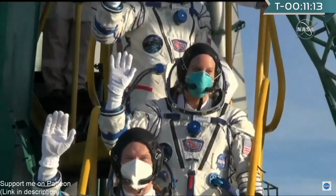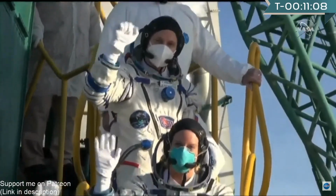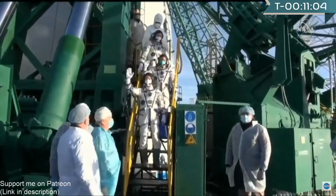Sergey Ryzhikov there, Sergey Kud-Sverchkov and Kate Rubins there, waving their final goodbyes before they get into their Soyuz spacecraft.